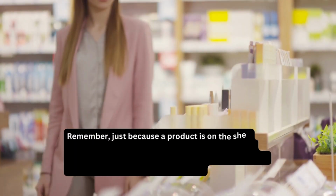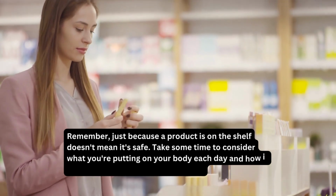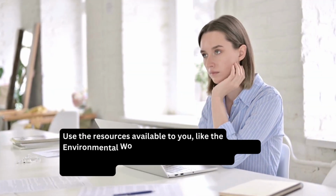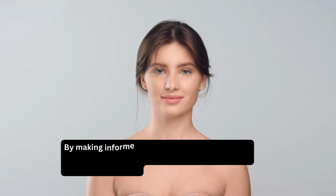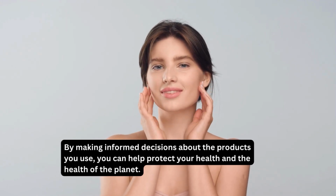Remember, just because a product is on the shelf doesn't mean it's safe. Take some time to consider what you're putting on your body each day and how it could potentially affect your health. Use the resources available to you, like the Environmental Working Group and Think Dirty apps, to find safer alternatives to the products you currently use. By making informed decisions about the products you use, you can help protect your health and the health of the planet.